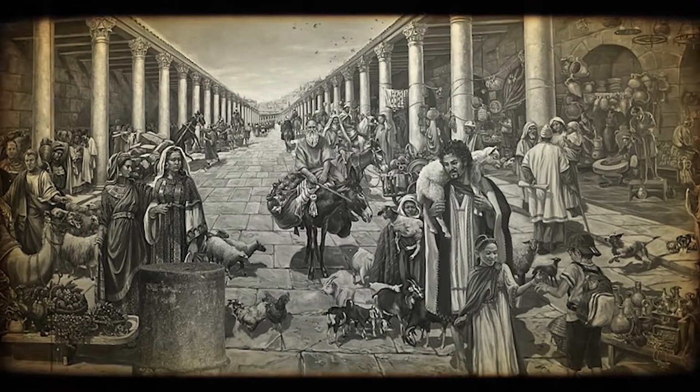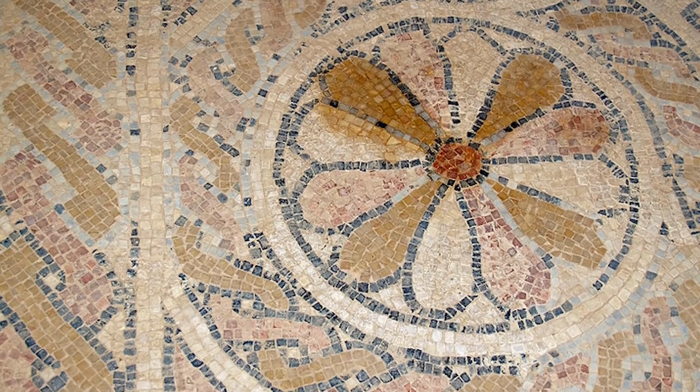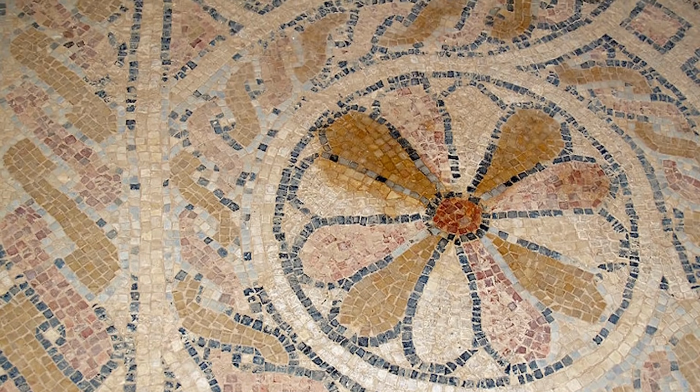Built during the late 5th century, the newly discovered church likely dates back to the Byzantine era, a time when the town was a Christian village. Besides the tablet, archaeologists found floor mosaics arranged in geometric designs.